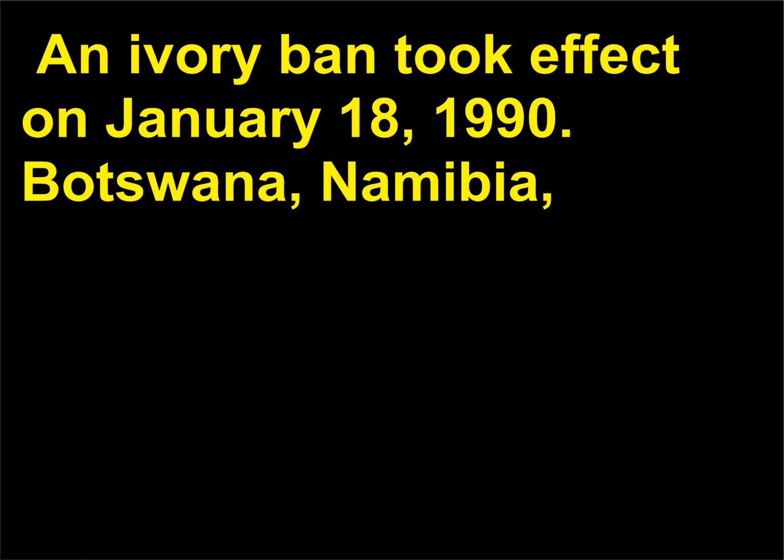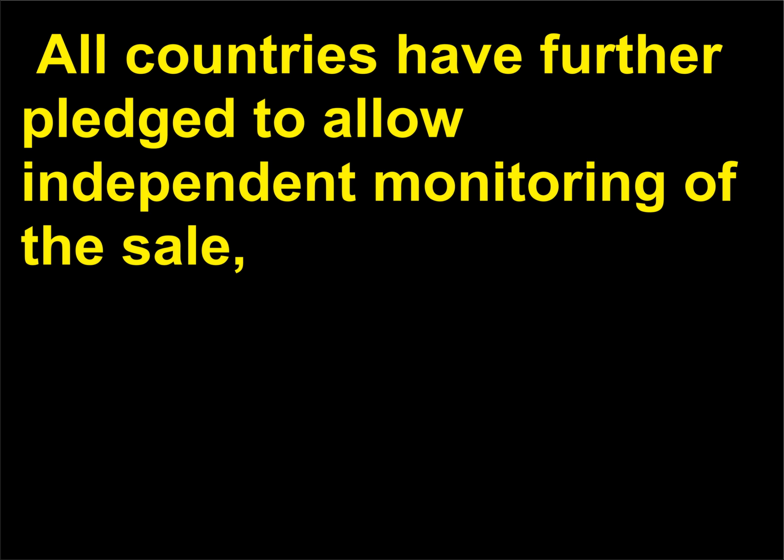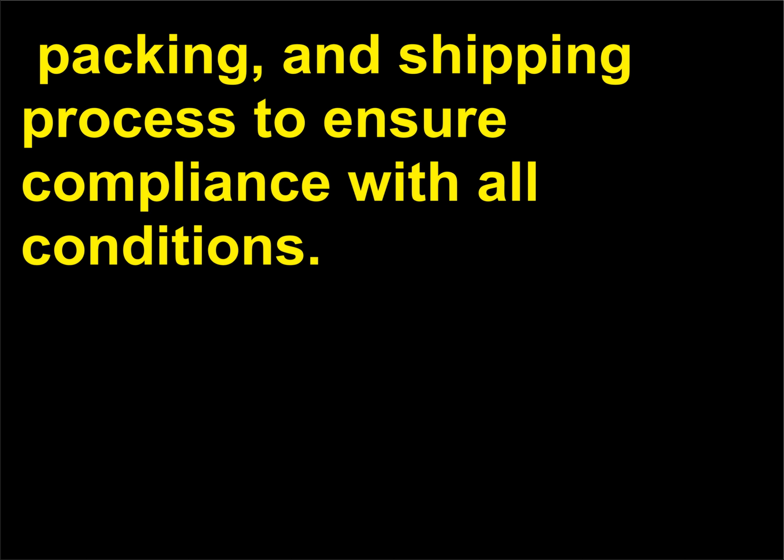Botswana, Namibia, and Zimbabwe have agreed to restrict the sale of ivory to a single, government-controlled center in each country. All countries have further pledged to allow independent monitoring of the sale, packing, and shipping process to ensure compliance with all conditions.